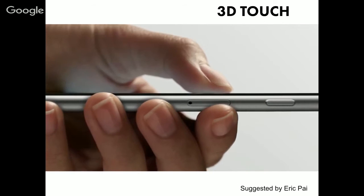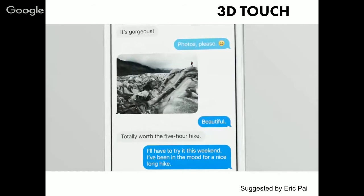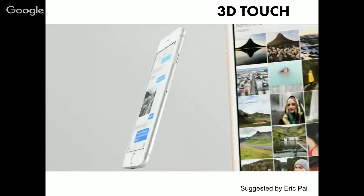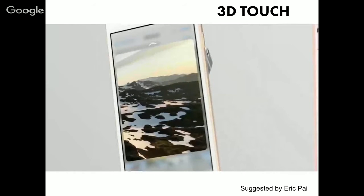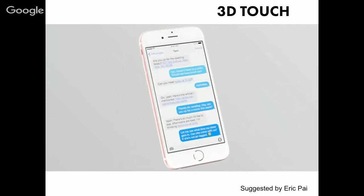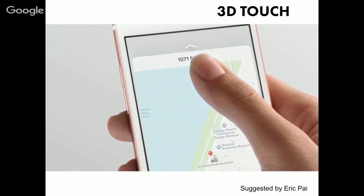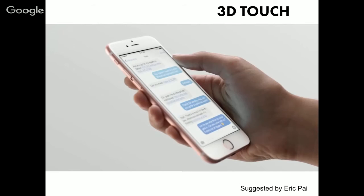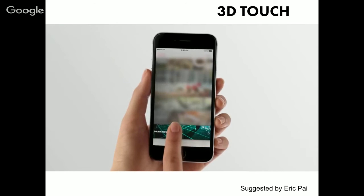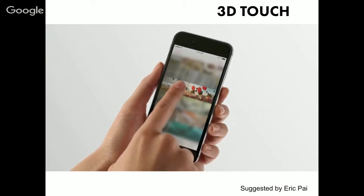Sensors embedded in the display read how hard you're pressing and react in a smooth, linear way. This is a dynamic system, deeply integrated into iOS 9. You can dip in and out of where you are without losing the sense of your context. It provides distinct tactile feedback for your actions, letting you know exactly what you've done and what to expect.